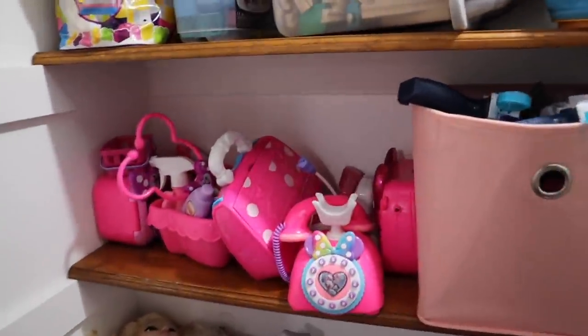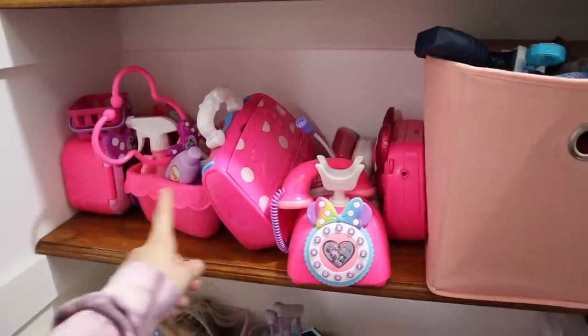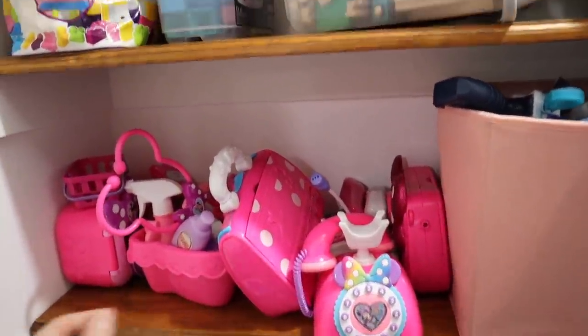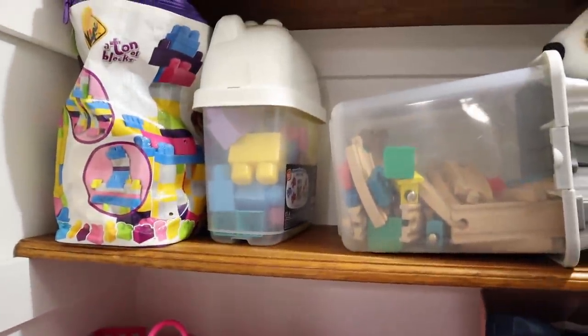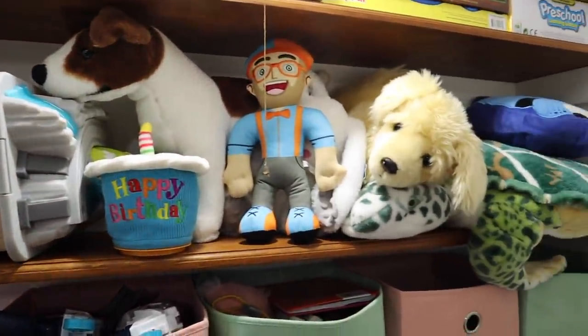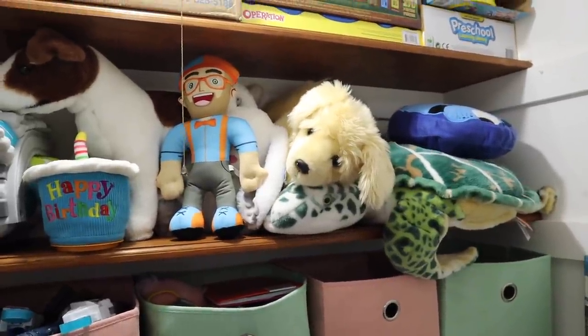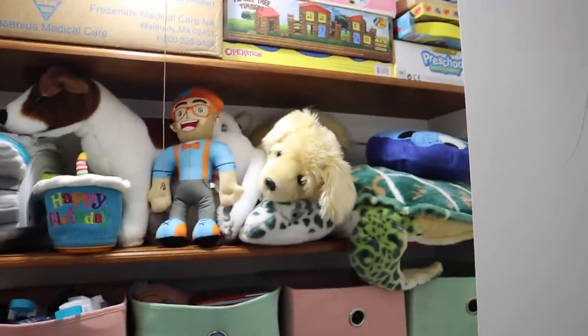The plethora of mini toys. There's a lot of mini toys. Gracelyn had an obsession with mini toys for a minute, so we just kind of have them all organized right here. And then you go up a shelf, we have blocks, train set, we have some extra stuffed animals that they really just don't pay attention to, but I don't want to get rid of them. I did get rid of a lot of stuffed animals though.